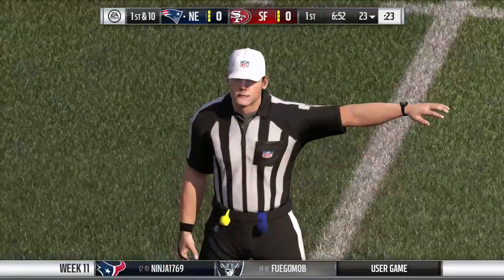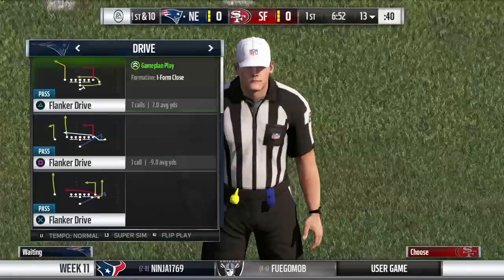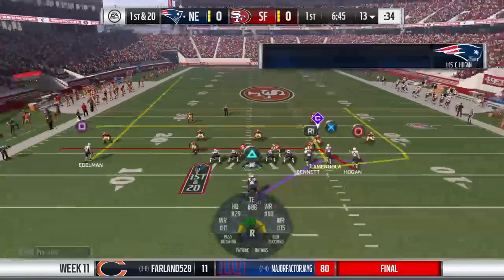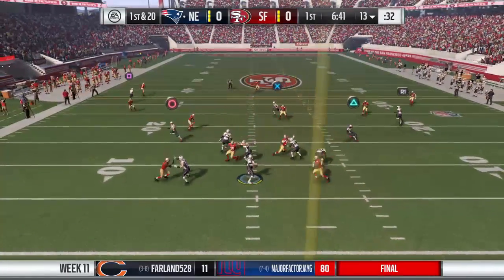Holding, offense. So there you go, holding by the offense, and that'll push him back. Changes everything now as you try and figure out what your playbook has for you. Longer yardage situations are tougher to execute and pick up first downs.